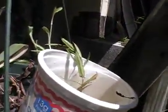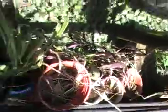So maybe it'll root, maybe it won't. No promises. No idea myself. I just hope. But anyhow, it's everything from mother-in-law's tongues, wandering Jew, and spider plants in here, all in the rain, which keeps me from having to water them too.